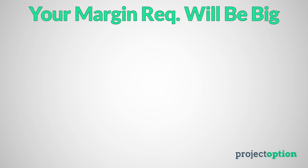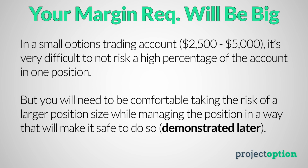The first thing that you need to be comfortable with when trading in a small options trading account is putting on a position that is going to require a significant margin requirement relative to your account size. Now, because your maximum loss potential is equal to 10 or 20% of your small options trading account, it doesn't necessarily mean that you're going to be risking that amount, because in this video I'm going to recommend that you manage trades before expiration. And when you're strict with your trade management and you do not hold trades until expiration, the likelihood of realizing the maximum loss potential on any trade is very low.